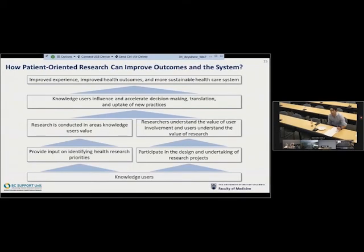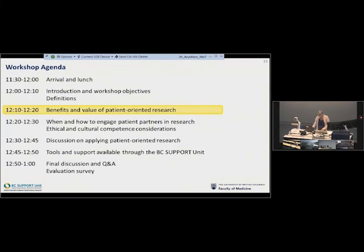Okay, I think it's a very good question. I can share with you two initiatives.